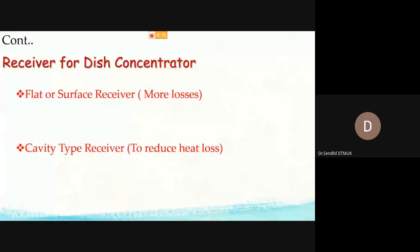So two types of receivers are normally used in concentrated solar power. One is the flat receiver, the other one is the cavity type receiver. The flat receiver is not insulated actually. It is bigger in size. Normally it is deployed in solar cookers, the solar parabolic cooker. You might have heard of it, and I have shown the picture also. There a flat or surface receiver will be used, and there more heat losses will be there.